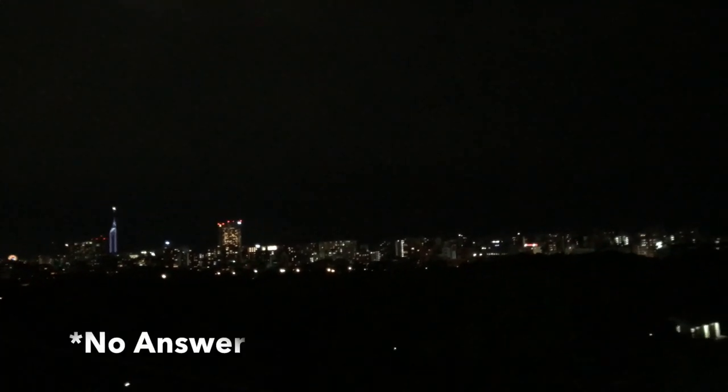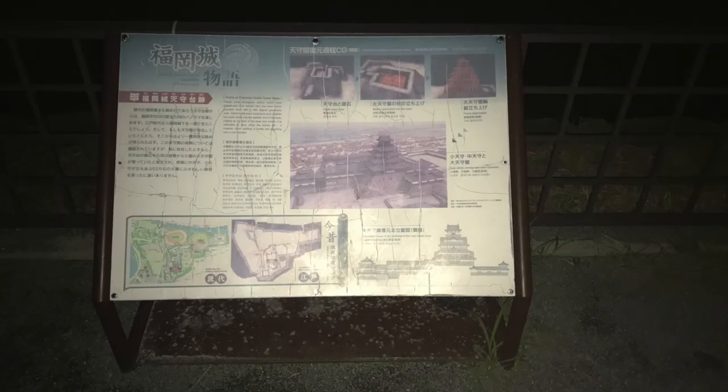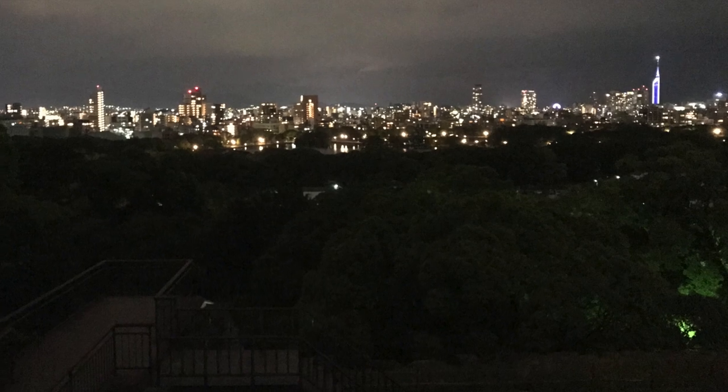Cody, you ready? And yup, it's a full moon. Alright, cue Luigi's haunted mansion background music. So we have a change of plans. We're skipping Ohori Park and just returning to our suite because we can't really see anything over here.